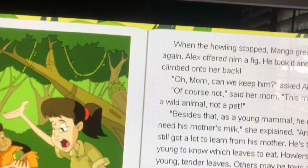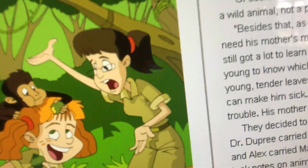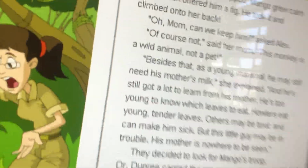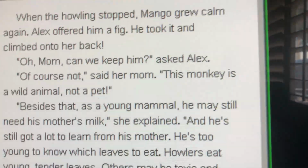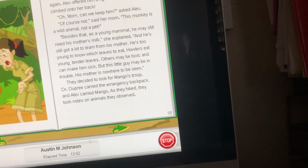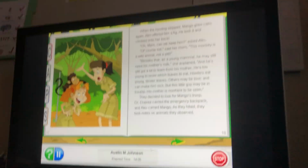When the howling stopped, Mango grew calm again. Alex offered a big fig, and he took it and climbed onto her back. "Oh, Mom! Can we keep him?" asked Alex. "Of course not," said her mom. "This monkey is a wild animal, not a pet. Besides, as a young mammal, he may still need his mother's milk," he explained.